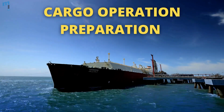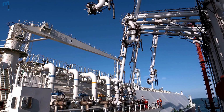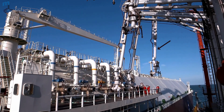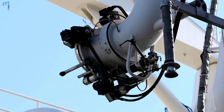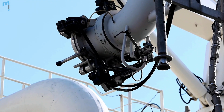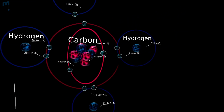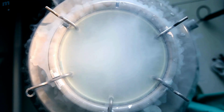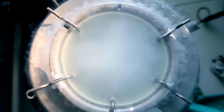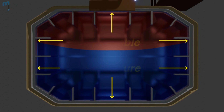Cargo operation preparation. Usually shore terminal and LNG tanker loading systems are linked by loading arms or by pipes. All the flange connection details are checked and have valid certificates. LNG is a cryogenic substance and its main component is methane. It gasifies violently when directly introduced into a cargo tank at ambient temperature, rapidly increasing the internal pressure of the cargo tank and making the atmosphere into a flammable condition.